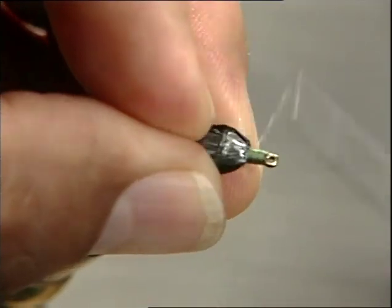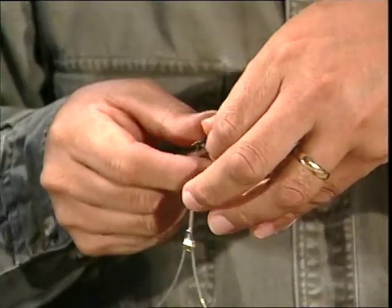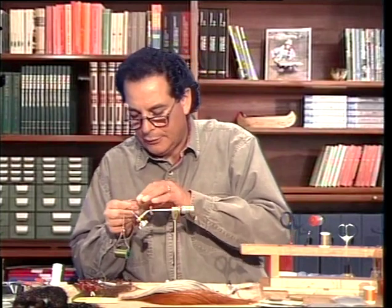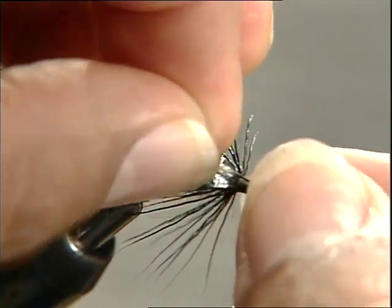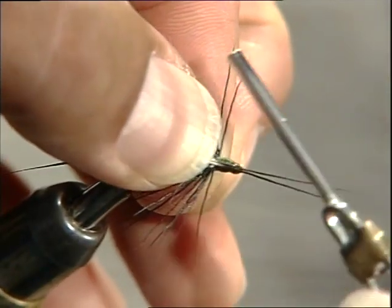Now for antennas, I chose peccary hairs or fibers or coils, whichever way you want it. Everybody calls it differently. And I want to make sure that those antennas are about the length of a shank of a hook. This one was just about right. And I'm going to put one in each side.